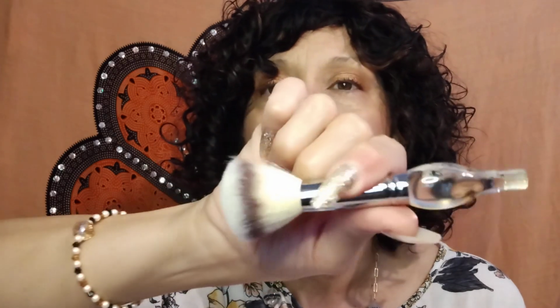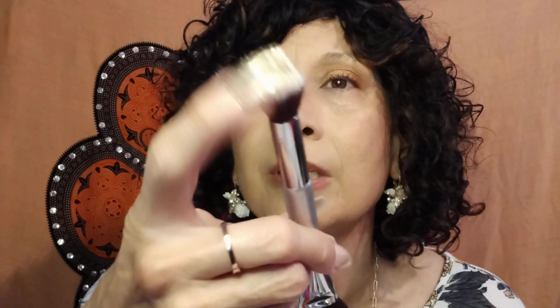This is my It Cosmetics fluffy brush, and I use this to apply the bronzer. It's clean. Here's my spoolie, which I desperately need every single time after I apply my mascara, because I don't want clumpiness. All right, there it is. Everything clean here. Here is my It Cosmetics blush brush. I use this for blush, and I use this to blend.